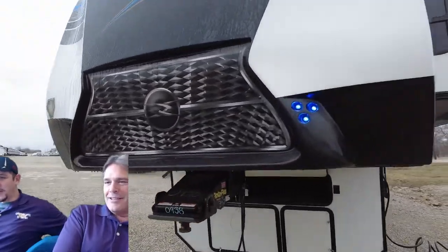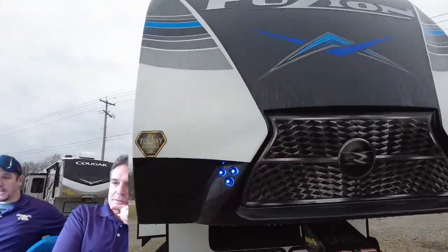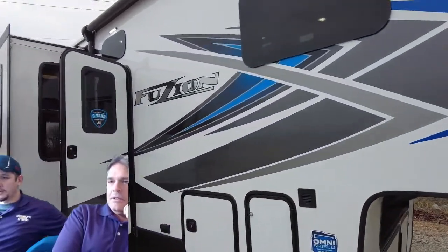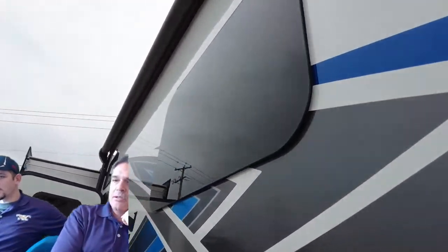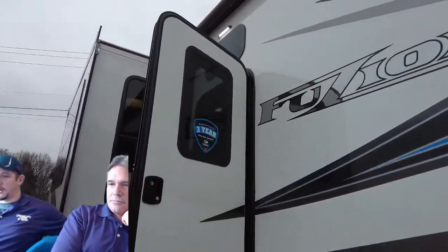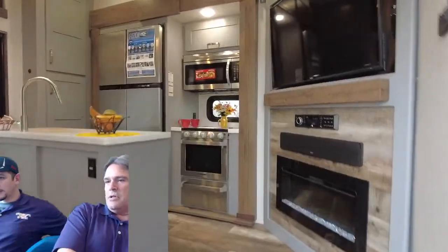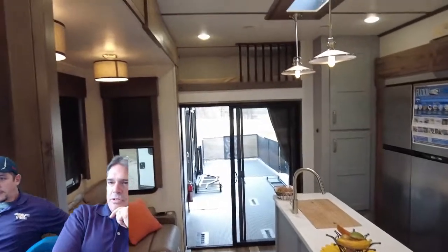I really like the aggressive front cap on this, those blue LED lights. You can imagine what this looks like at night. Very nice look on here. The fully molded fiberglass front cap. The new decal layout is pretty sweet. Great decals on frameless glass windows. Of course, you got a full span awning that goes right over the door. Wait, what was that 3-year warranty sticker on the door? What's that all about? It is structural warranty. Three years. That's from the date of purchase. You get 3 years of structure.